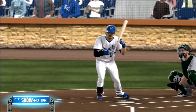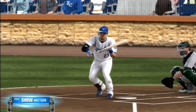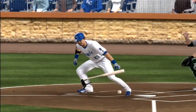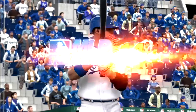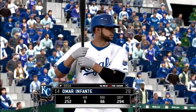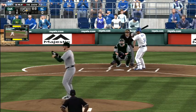Let's check this out again. This is in slow motion, and you'll see how he shows bunt late. He's got his head right on the baseball, watching it all the way under the barrel of the bat. That's as good a form as you're going to see. Omar Infante will stand in, and we'll see what they've got him doing here after the bunt single to start things out.